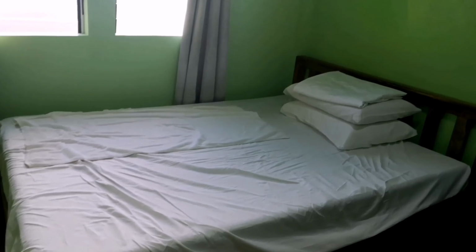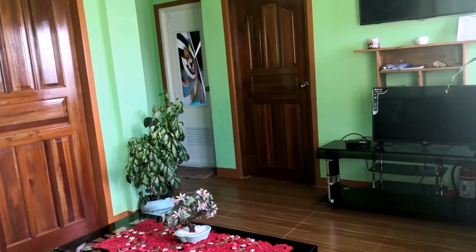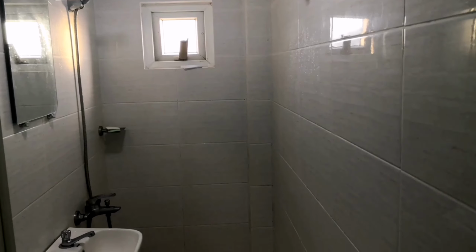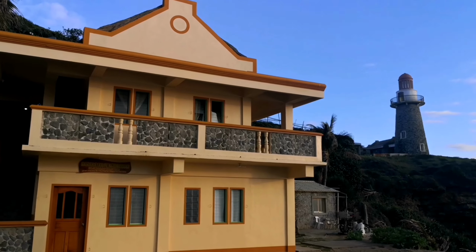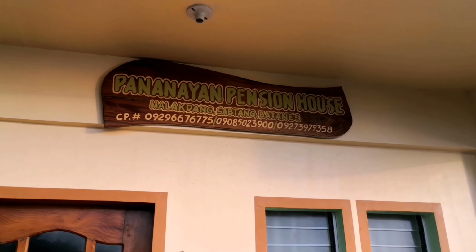I chose the couple's room for 500 pesos per night. The whole house is generally clean and well maintained. You can contact Joyce or visit their Facebook page. The details are on the description box.